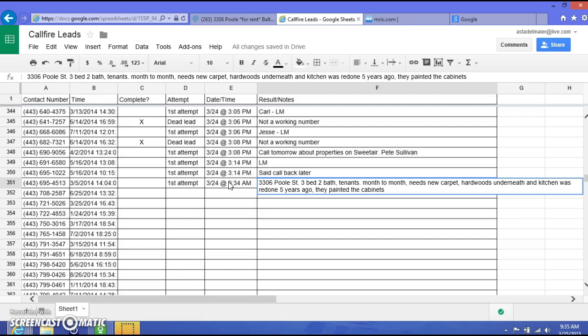Try to dig for information about how outdated the property might be, what kind of renovation needs to be done. He might just say, "Oh, it's in good condition," and then you might need to ask him, "Well, what do you mean by good condition? Could you tell me a little bit about like the flooring and the cabinetry and all that kind of stuff?" And then he'll go on and tell you more about the property, hopefully.